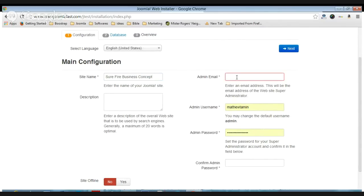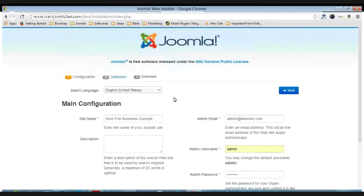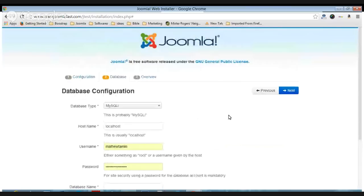So I'm just going to grab this name. And for the admin email, put in an admin email. For the username, I'm just going to put in admin, create a password, and then confirm it. Okay, so once you've gotten those done, you click on next.